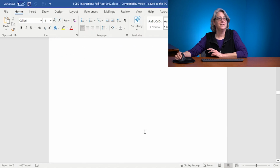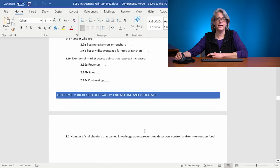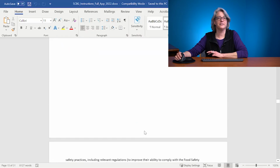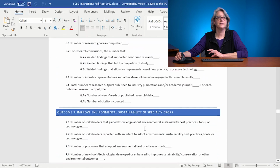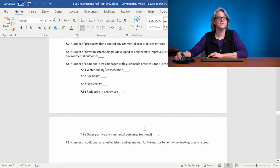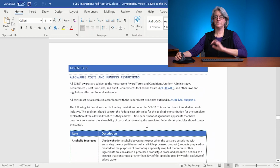I'm just going to scroll down these. These are all listed out right in the application, pretty self-explanatory. We'll get a chance to look at these more. Expanding research, improving sustainability. So that was Appendix A, outcomes and indicators.